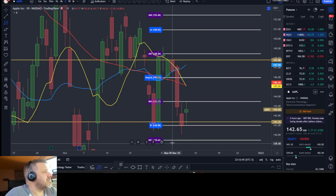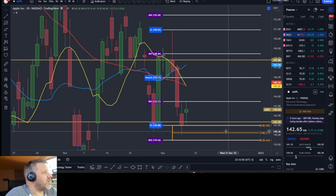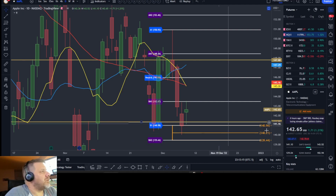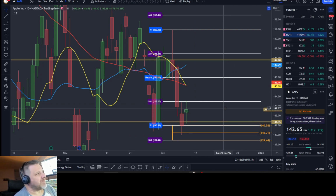But if I were to take this and cut it in half, this would have breached my micro level of 140.21, and then I could have taken anything that broke above this, let's say the 141 area, and then had some levels here. So Apple looks good for me. I would expect Apple to stay above the 141.35 for a close.